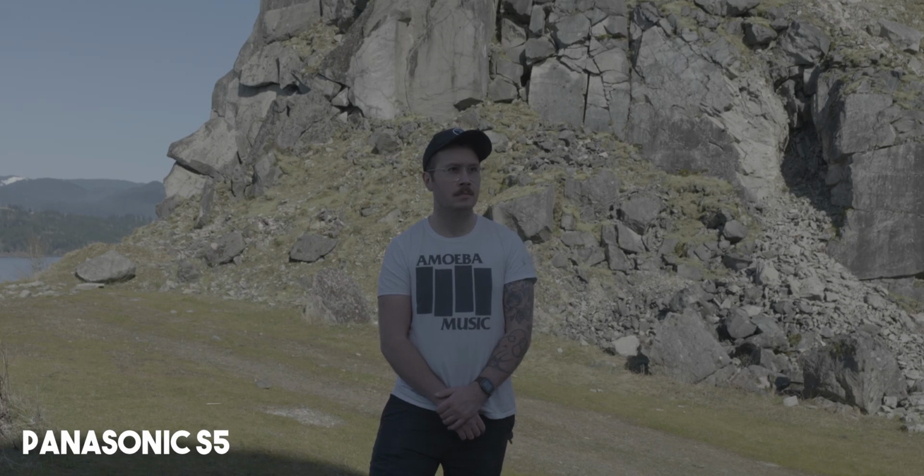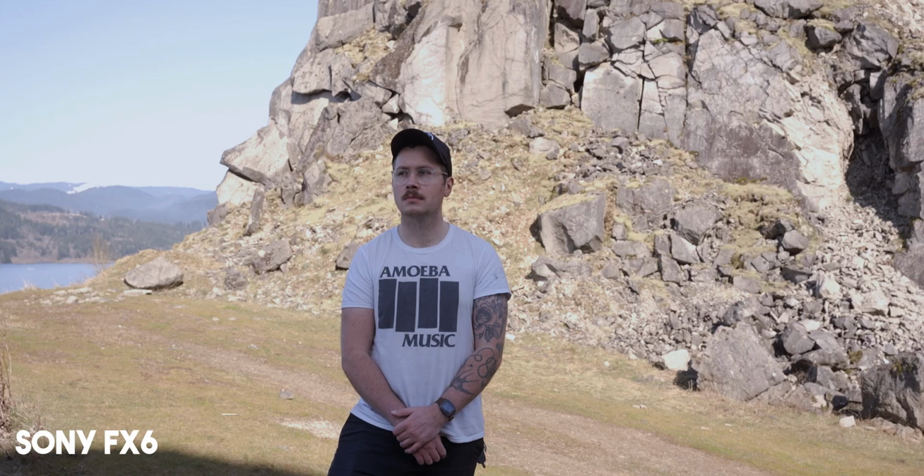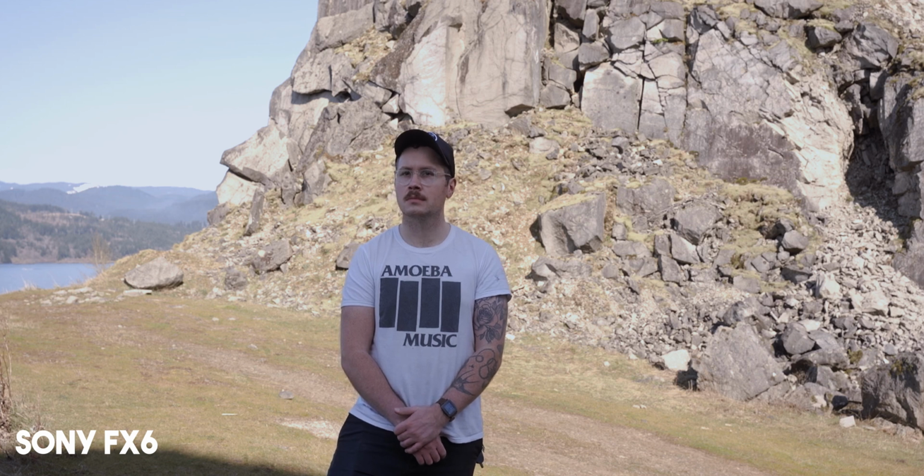So in this shot, we just wanted to test the dynamic range of both of these cameras. So Jared was standing in the shadow and I was trying to expose for the background, which was pretty bright, and as you can see, I can still bring up the shadows and keep the background down, and it still looks great. So I think both of these cameras did really well in this situation.